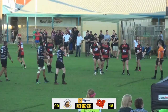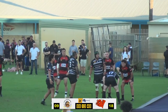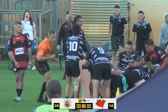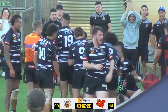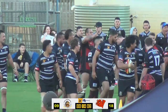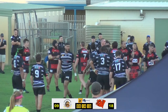They kick and find touch in a really strong position. This must be their chance to get back into this game. Line out short. They drive and drive and drive in front of their home fans. Are they over in the corner? The official looks. He's blown the whistle. They want the try call.